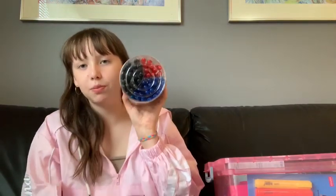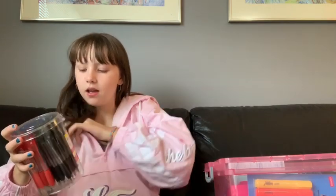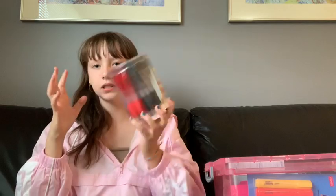Okay, here is my first item. I needed red, black, and blue pens, so I just got this one. They had different ones, but they had like a bunch of these packs. This one just seemed like the best. They're ballpoint clicky pens, and yeah, don't really know what else to say about them.